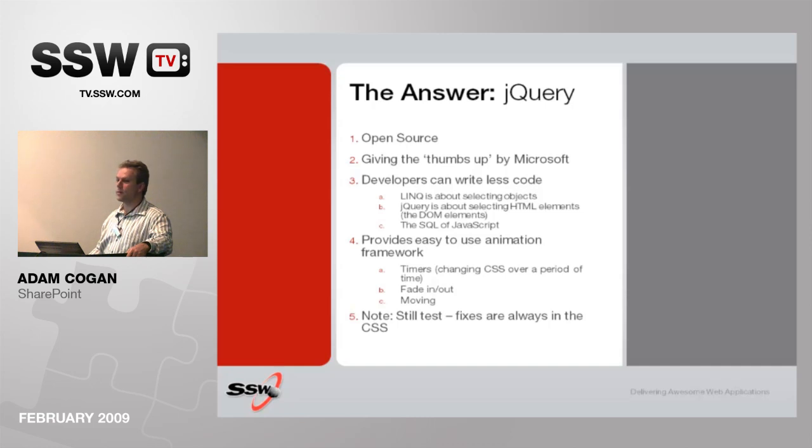Can anyone think what it is on top of all this? IntelliSense. Oh yeah, you get IntelliSense and stuff like that, but you get IntelliSense in JavaScript. Works in every browser. Works in every browser, yes. Take that a step further.